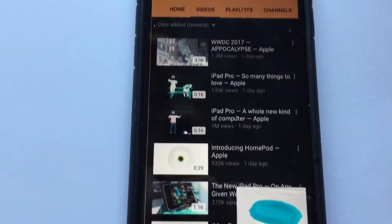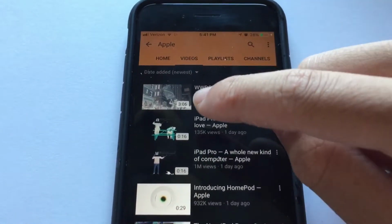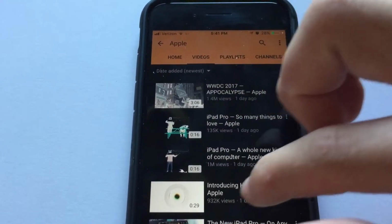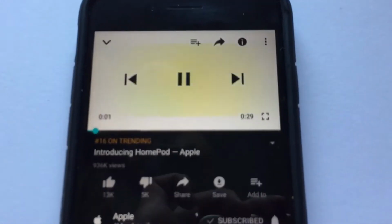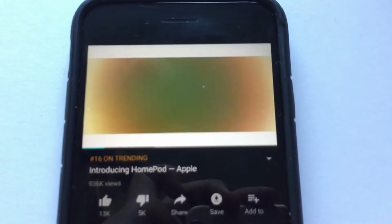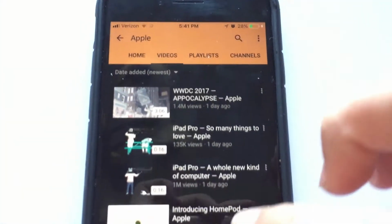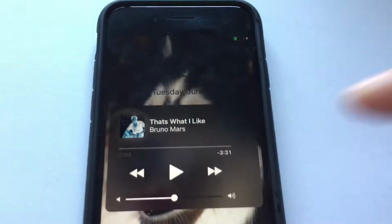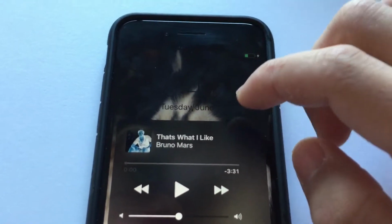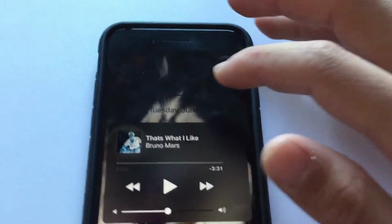YouTube, probably the worst part out of all of this. Everything is inverted, including not only the photos, but let's click on a random one. The video itself is also inverted, which is very unfortunate. On the home screen, the music widget and the numbers are inverted, even if your background is still already dark, meaning it makes the numbers extremely hard, if not impossible, to read.